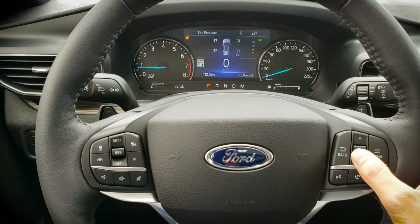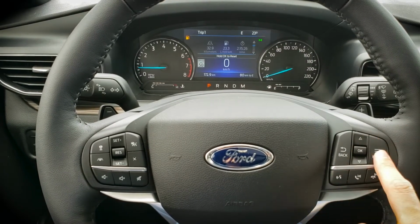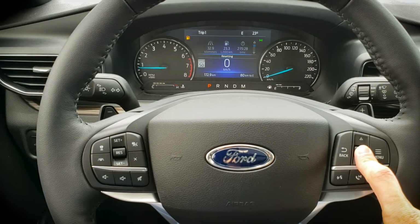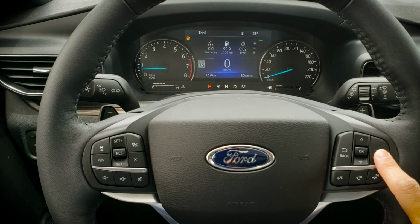So going up and down here, as you can see, we've got a few different options. One thing to point out on our trip counter, if we want to reset the value, we're just going to press and hold this OK button here. And as you can see, it's reset the values there.